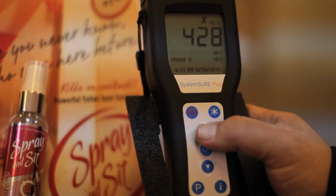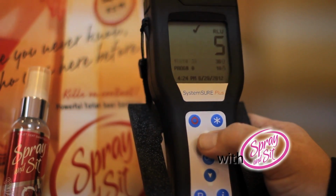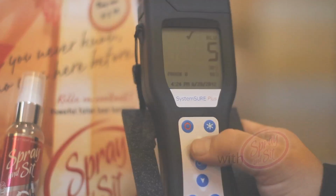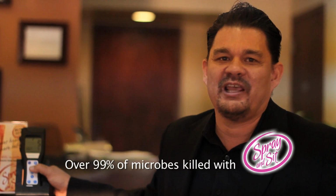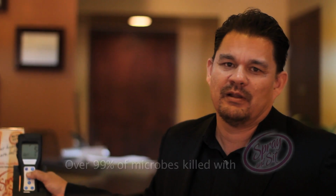And what I want to show you is that seconds after we applied Spray and Sit, that disgusting number, 428, drops to 5, just like magic. 5, less than 1% of the original value. Over 99% of the microbes killed within seconds. That's what I'm talking about.